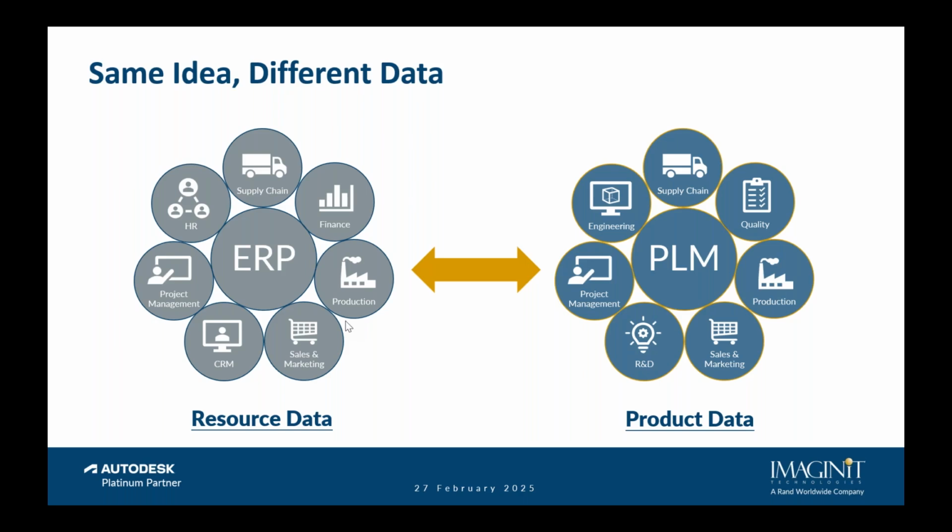So a well-designed PLM ERP integration will help automate things like bill of materials transfer, change control, and tracking, and overall help with faster time to market, higher accuracy, and better collaboration.